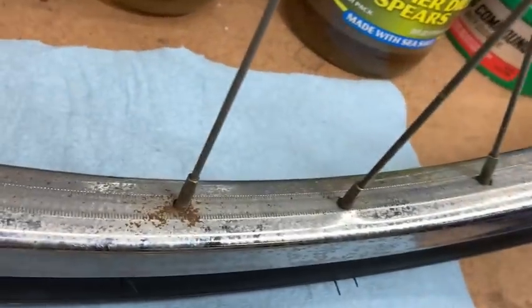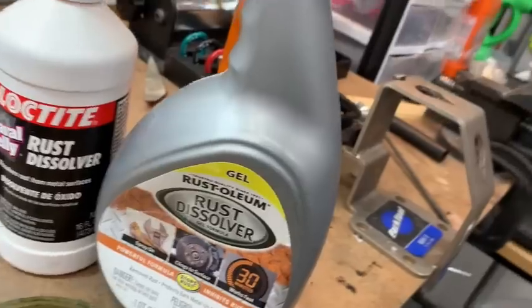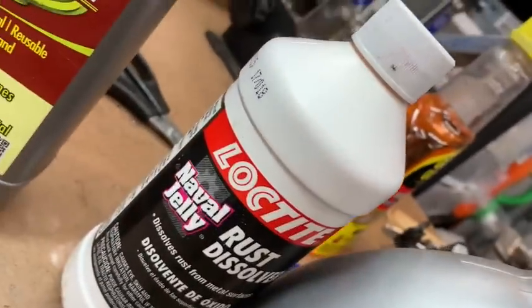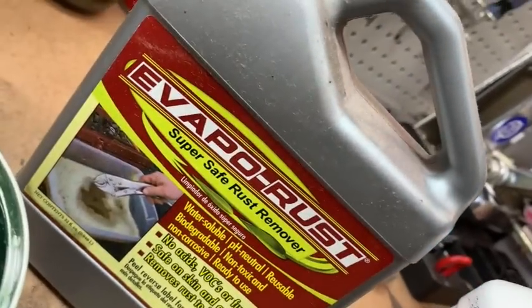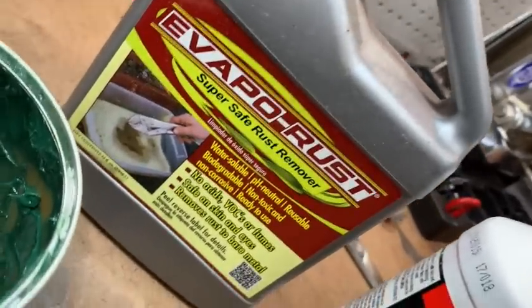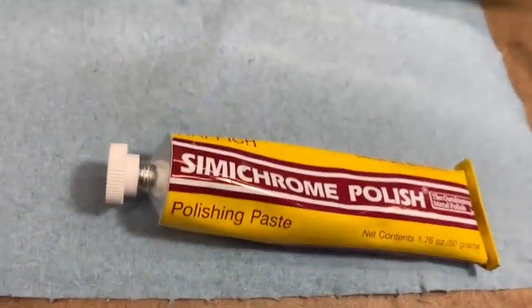So I'm just gonna do a really small piece just to show you how some of the stuff I use works pretty good. I've been using this new stuff right here. It's a little quicker, it's a 30-minute. You can leave it longer if you want. This one right here takes a little bit longer, but I think it's a better product than that one. So I use that in case this one doesn't do it. It seems to really get it. And then the trusty Evaporust, it's really more to dip stuff. So I use it really to wipe down stuff, so I use it all the time. And then the polish, semi-chrome, best stuff out there.